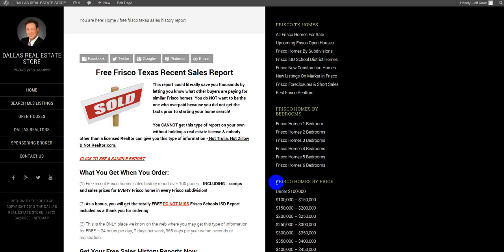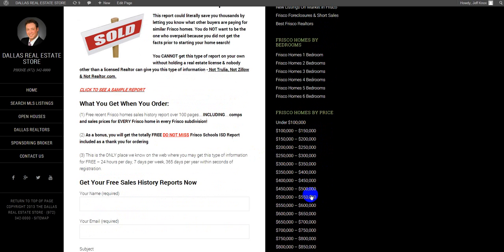On those sites, you can search for homes by bedrooms, you can search by price breakdowns, but they don't have access to the back-end tools that brokers get because they're not registered agents and licensed through our MLS association. So again, this type of report is something that you can order here or you can get from a licensed realtor. Those are the only two places you can get it.